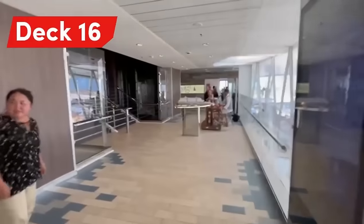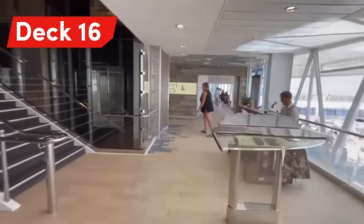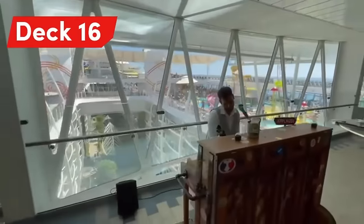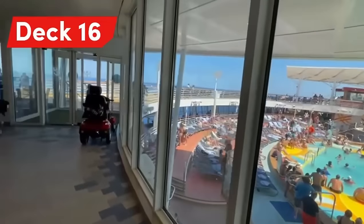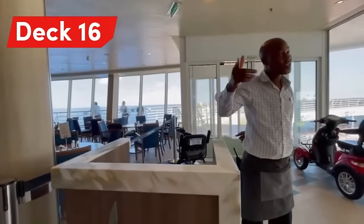So here we are in the aft end of the ship. Remember, the aft is where the food is, forward is where the shows are. We're heading into the Windjammer, which is open for breakfast, lunch, and dinner. It's free, no reservations required. They have washing stations as you walk in.